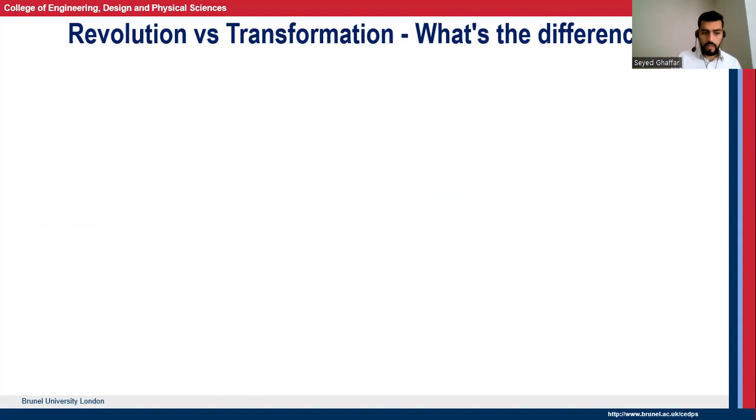So revolution, in my opinion, is starting from zero. We do not really require starting from zero. We do not want to destroy everything that we had in the past century and start reinventing the wheel. We just need to transform the current practices in a way that we are using more innovation, we are using more digitized technology to transform it for better, to improve the efficiency, to drive innovation, to drive the implementation of innovative technology in the construction industry.